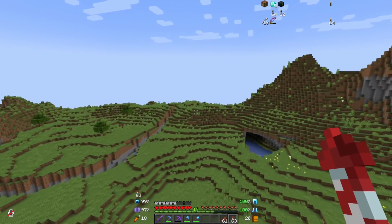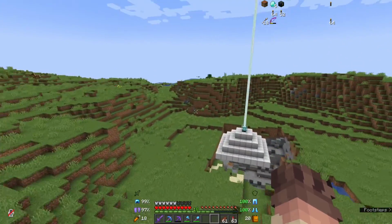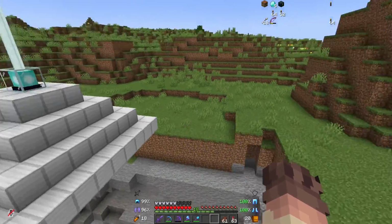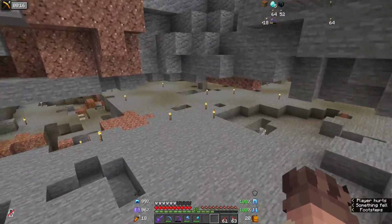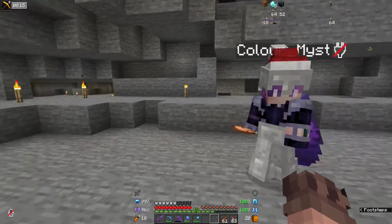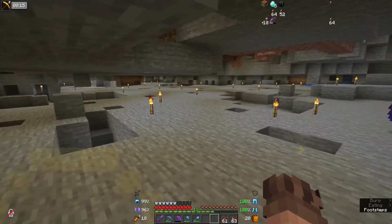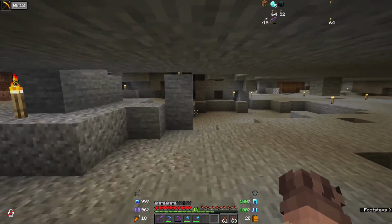Well, one. Ah, this beacon. Oh yeah, you see this hole? Yeah. Fly down into it. Oh, I almost died. Smooth. This is what my 30-minute mining sessions end up being.